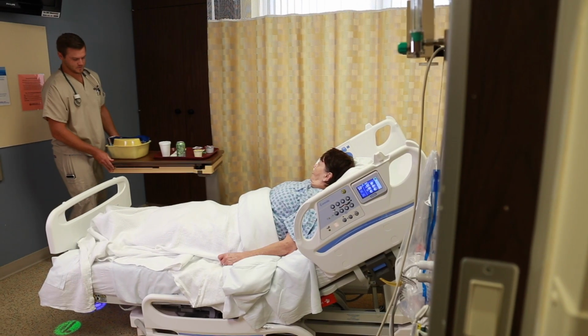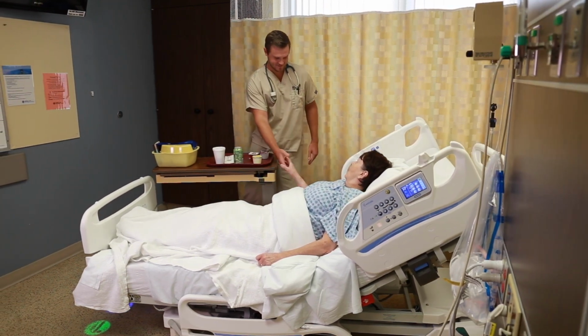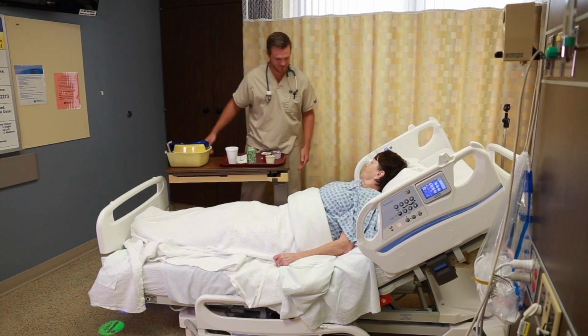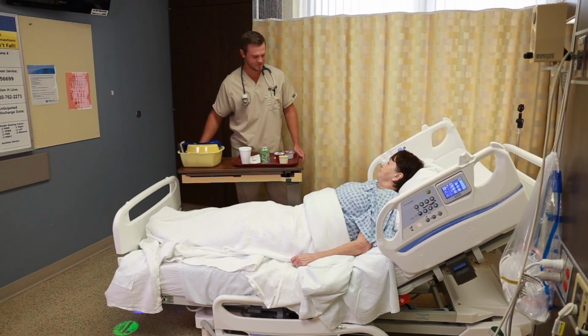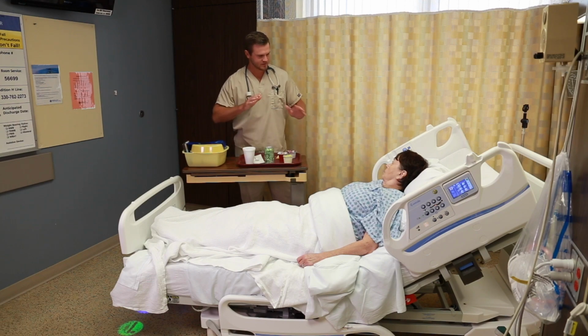Your physician has ordered that you start out with a clear liquid diet after surgery. Shortly after arriving to your room, you will receive a clear liquid diet tray with soup broth, jello, lemon ice, and hot tea. If you're able to tolerate the clear liquids, you may be able to advance to solid food and order off the menu that's provided to you.